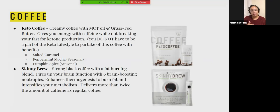So if you're trying to stay in your fasting state, but you want that extra kick with caffeine and everything, then keto coffee is definitely a great choice for you. If you want that bulletproof coffee, but you want it to be instant instead of having to buy all the different things, keto coffee is great for that.